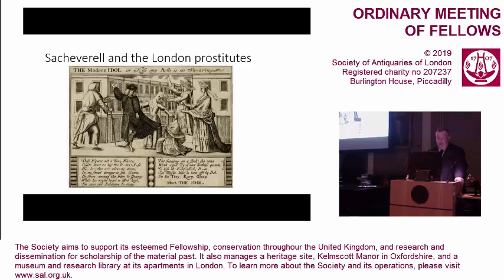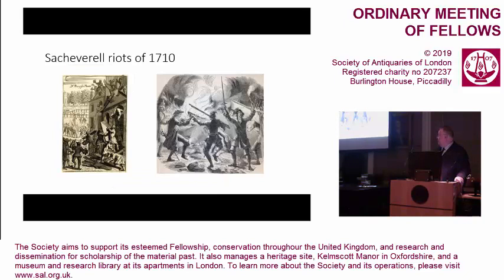On 3 evenings after the verdict, there were riots in London. In the end, the army had to be called in to suppress them. And here are two representations of the Sacheverell riots. On the left in particular, the representation of the pulling down of a dissenting meeting house. The Sacheverell rioters seem to have been pretty smart in spotting the places that they were going to go after. And among those they picked on were the Whig peers and bishops in the House of Lords and dissenters' meeting houses.